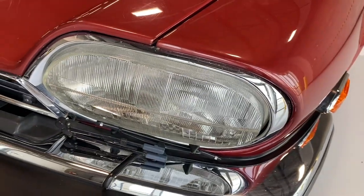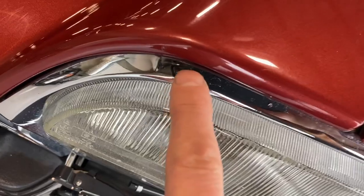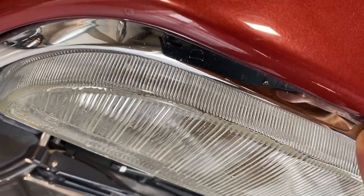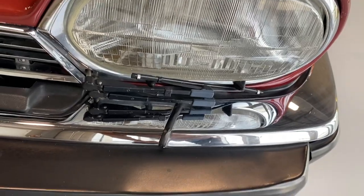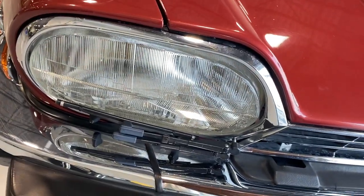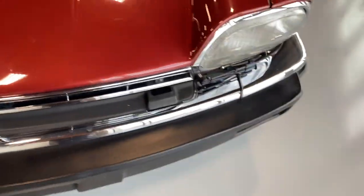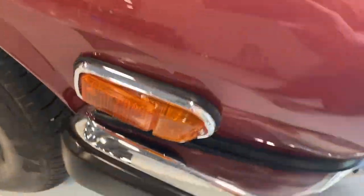The headlights aren't cracked. The surround, we can see it's just starting to lift there. The other XJ-SC is actually peeling off, so you can see it just starting to lift on this kind of metal coated plastic. Wipers are in nice shape, the bumper's in nice shape, the grille is in nice shape. There's no cracking on this lens. The bumper, all that chrome is in nice shape. Okay, so these lights are all nice. Bumpers are nice.